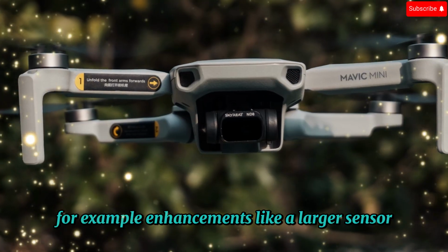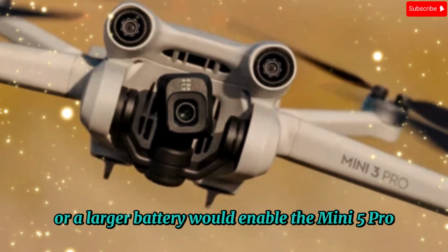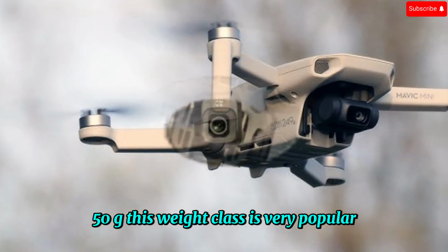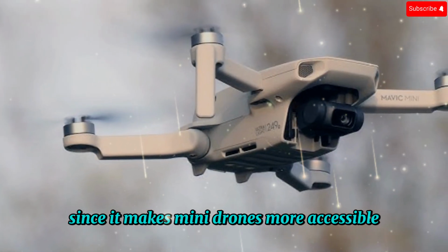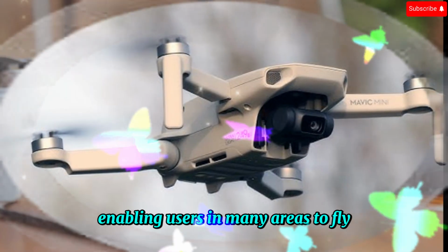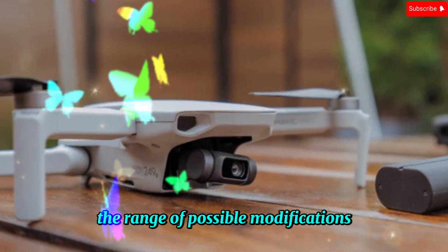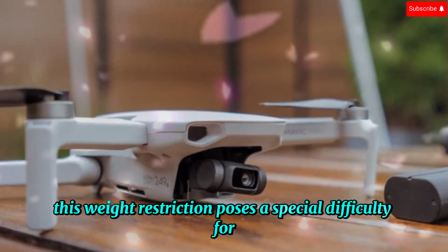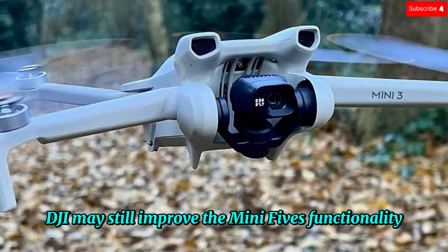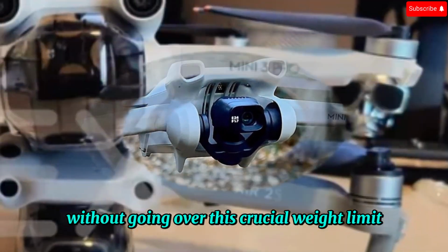For example, enhancements like a larger sensor or a larger battery would enable the Mini 5 Pro to surpass the critical weight constraint of 250 g. This weight class is very popular since it makes mini drones more accessible and user-friendly by enabling users in many areas to fly without a particular license. However, because it restricts the range of possible modifications, this weight restriction poses a special difficulty for DJI. Nevertheless, DJI may still improve the Mini 5's functionality without going over this crucial weight limit.